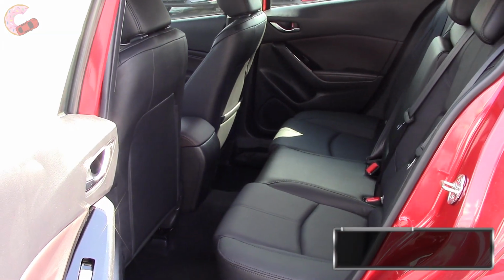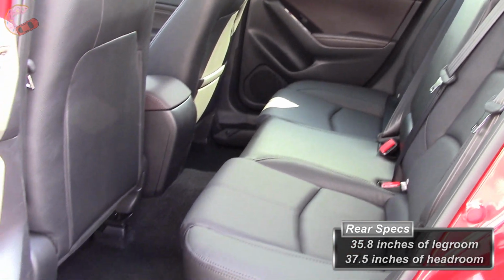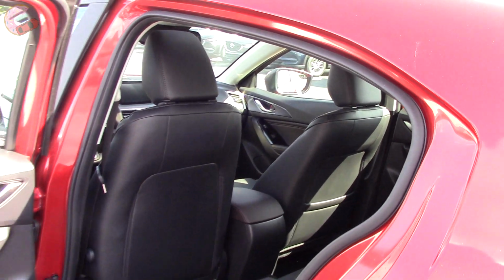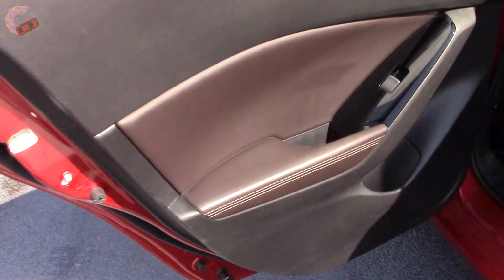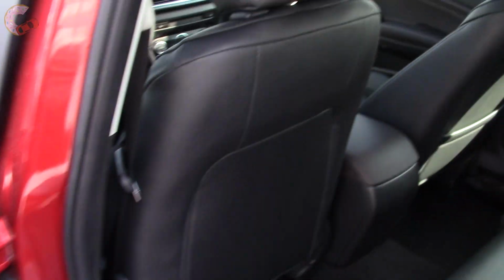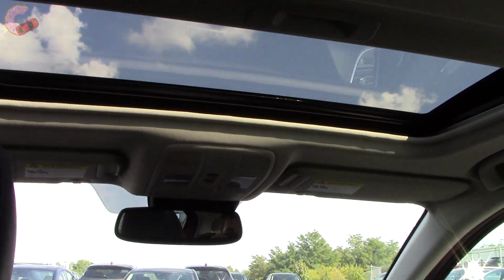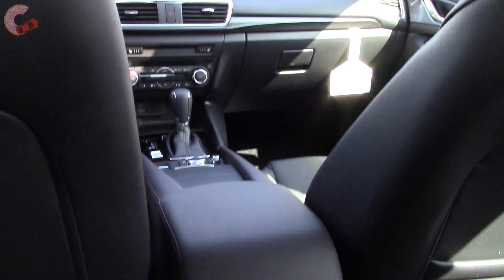So the Mazda 3 has 35.8 inches of legroom and 37.5 inches of headroom, both right in line with rivals like the Honda Civic hatchback. The door trim mostly follows through from the front, with leather on the armrest, but hard-touch plastic on the top part. So as you can see, the 35.8 inches of legroom translates to plenty of space for someone of modest size like myself. The front seat is adjusted to my 5'8" height.